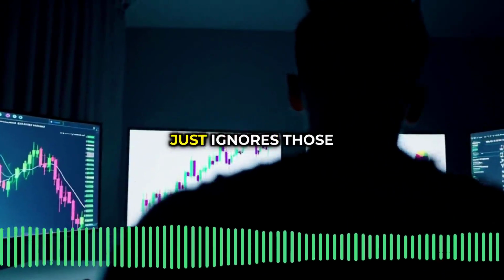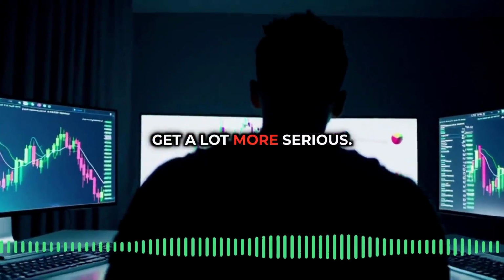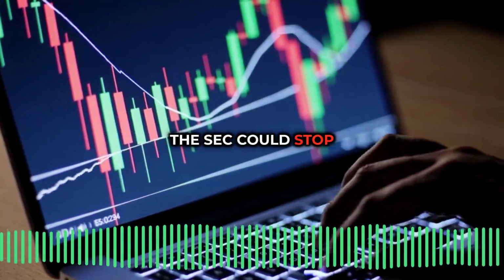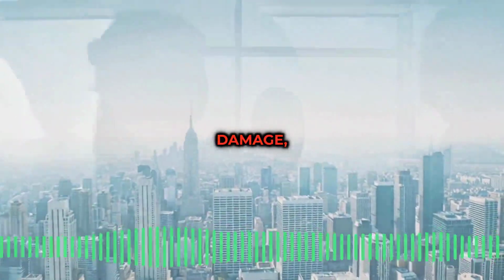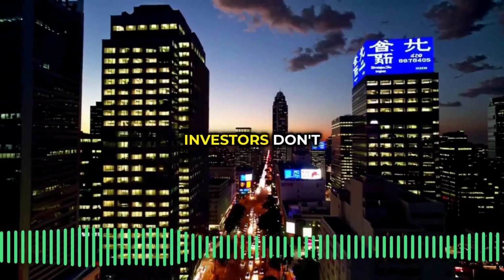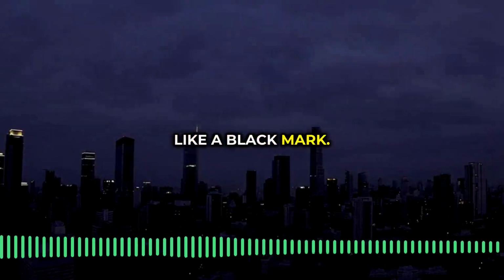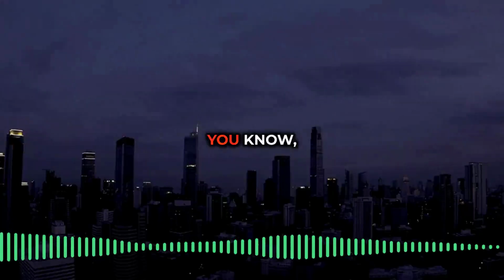But if the company just ignores those warnings or keeps pushing it, then things can get a lot more serious. Like what could happen? Well, they could get hit with fines. The SEC could stop them from doing any more offerings. Yeah. And then there's the reputational damage, which can be even worse, right? Investors don't want to touch a company that's got problems with the SEC. Yeah, like a black mark. Exactly. So there's a real incentive for companies to be good.